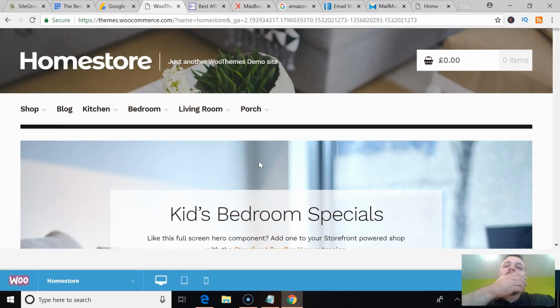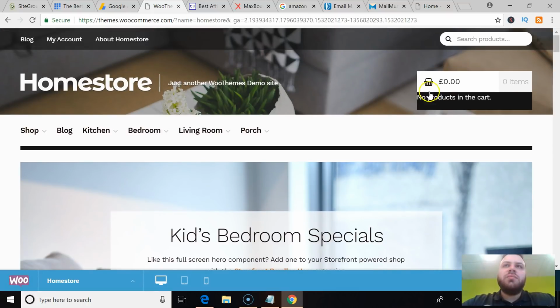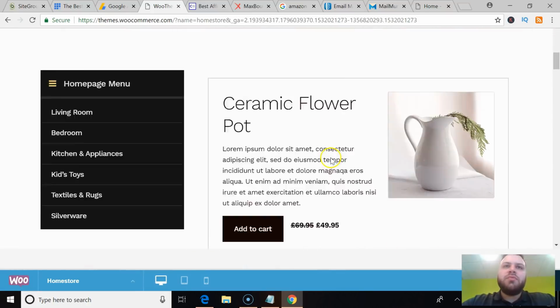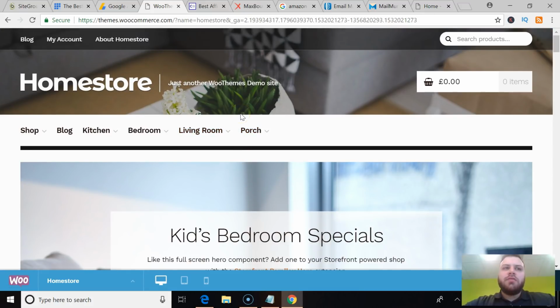But essentially, it will help turn your store into something like this, where you'll have a little checkout on the top right, and people will be able to literally buy directly from your store. So that's really cool, and that's another way that you can monetize your blog, just by selling things directly on it.